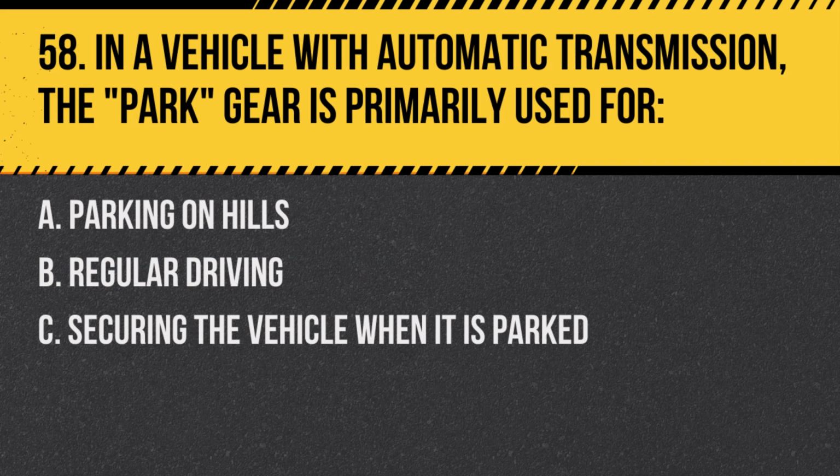Question 58. In a vehicle with automatic transmission, the park gear is primarily used for: A. Parking on hills. B. Regular driving. C. Securing the vehicle when it is parked. Answer: C. Securing the vehicle when it is parked. The park setting locks the transmission and helps prevent the vehicle from rolling when parked.